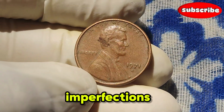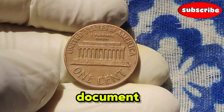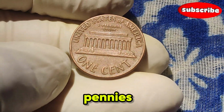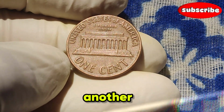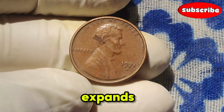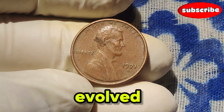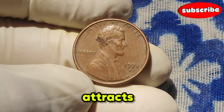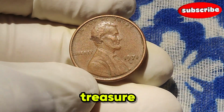Collectors today continue to document new varieties discovered in old coin collections or rolls of bank-wrapped pennies. Each discovery adds another chapter to the history of the coin and expands our understanding of how minting processes evolved during the 20th century. Another reason the 1971 penny attracts attention is the psychology of hidden treasure.